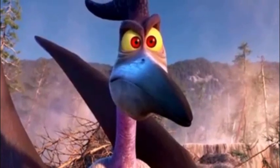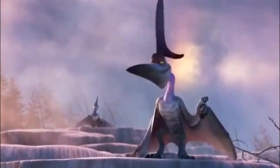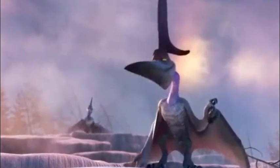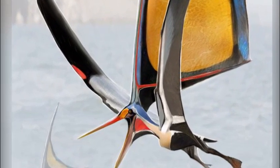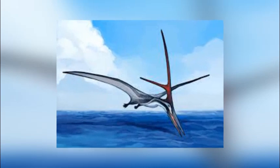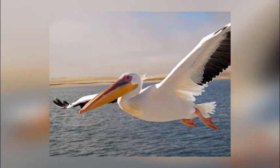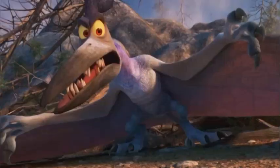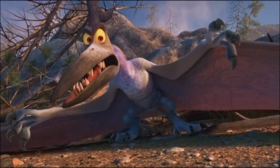Thunderclap is a Nyctosaurus. A real Nyctosaurus, also known as night lizard, is not so similar to Thunderclap. This species was not even a dinosaur, but a flying reptile. It's believed that this flying animal looked more like some sort of pelican, the colors being white, yellow, orange, and black, while Thunderclap is gray with some purple spots on the neck and wings.